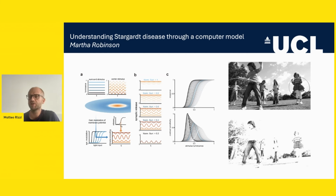By putting in the right kind of details that we think can explain this phenomenon, we were indeed able to show that the computer creates images that are very bright, essentially. So it can mimic this experience of having excessive stimulation and light aversion.